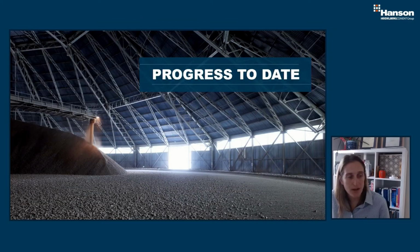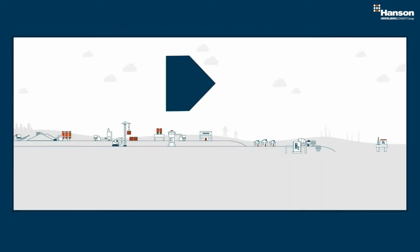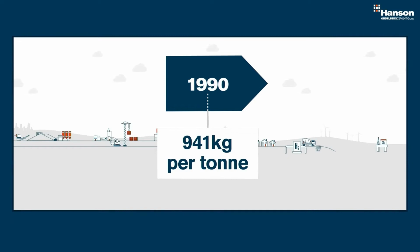So let's talk about the progress we've made to date, and let me talk us through a timeline of what we've done since 1990. Let's use 1990 as our baseline. You may have heard in the past that a tonne of cement releases about a tonne of CO2, which isn't entirely accurate. The actual figure was about 941 kilograms per tonne of cement.